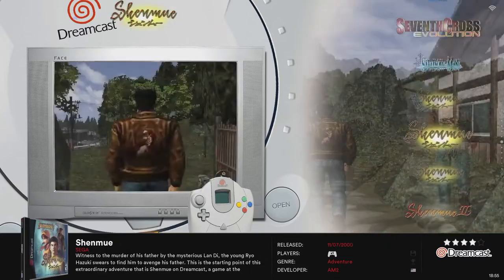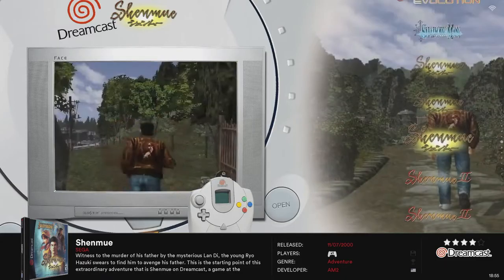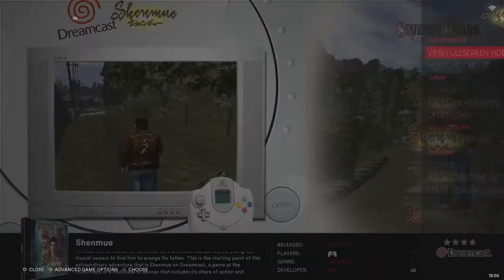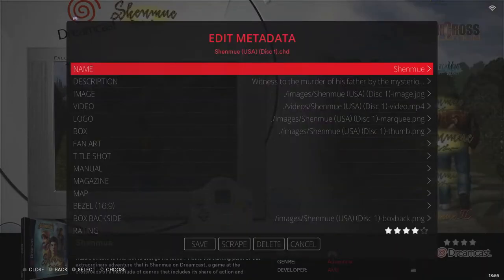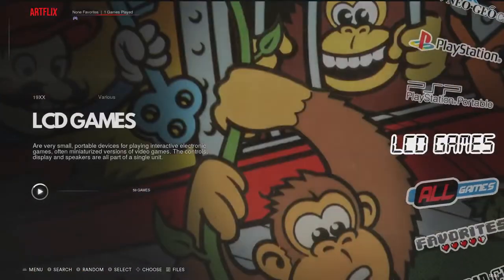But yeah, if you think, oh, there's three files there, you don't know which is disc one, because it doesn't tell you. I think they all load it, but if you click and hold on the middle one, edit this game's metadata, you see it's disc one, all it tells you at the top. Anyway. PSP.